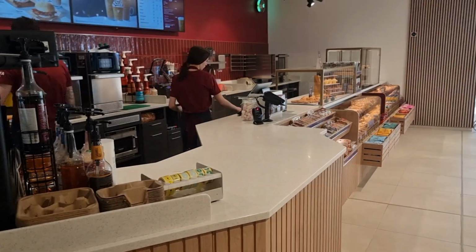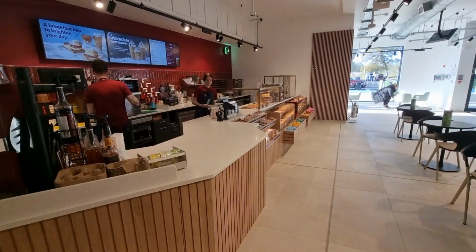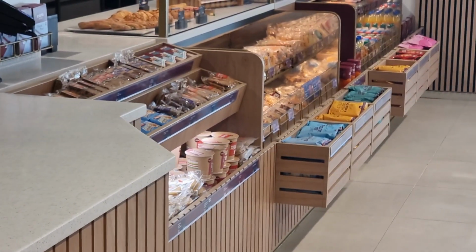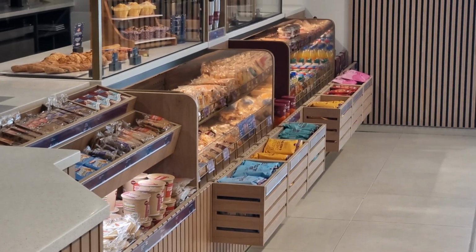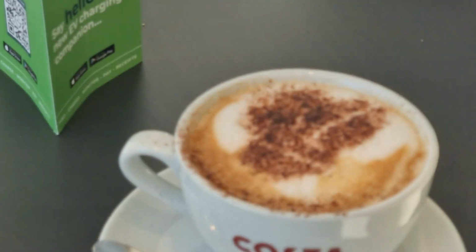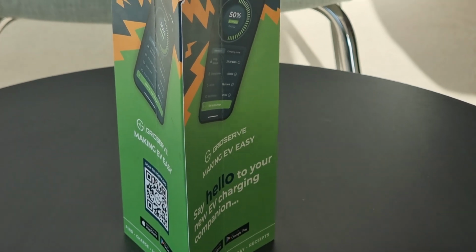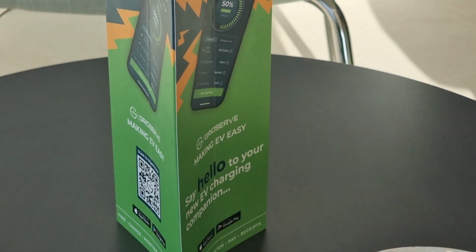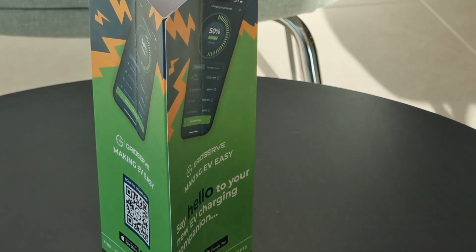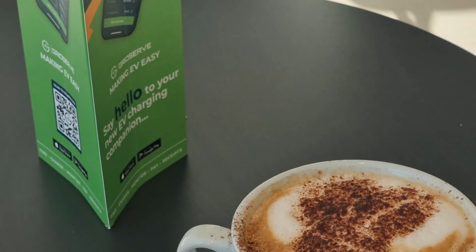Obviously, it's a very fully equipped Costa. All the usual mod-cons, and a collection of snacks. And they make a pretty decent cup of coffee as well. Nice to see advertising for the Gridserve app. Easy to download, get people to get their discounts. There's obviously a slight discount charging for the app, although I don't think that lasts much longer.